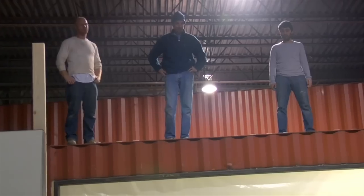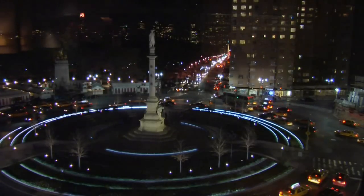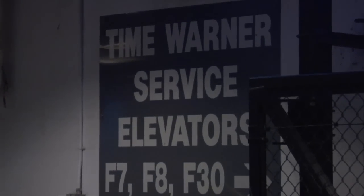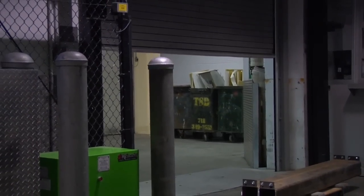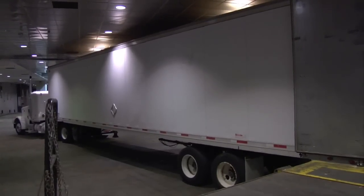All right, so is that it? Yeah, just go back to the parking garage and you'll see the giant loading dock entrance right there.